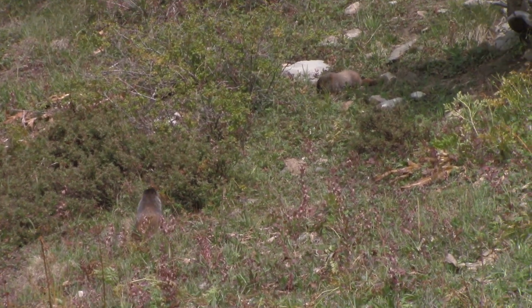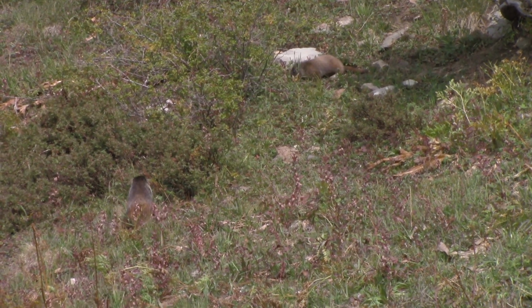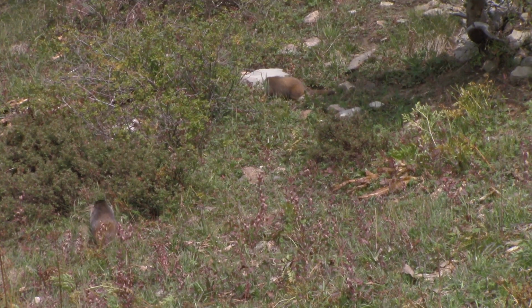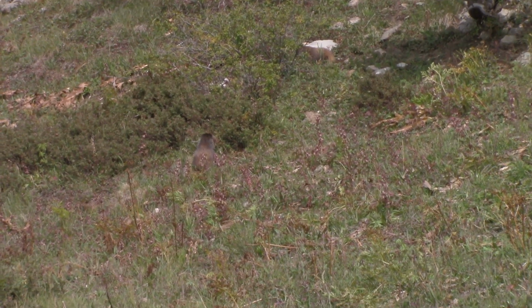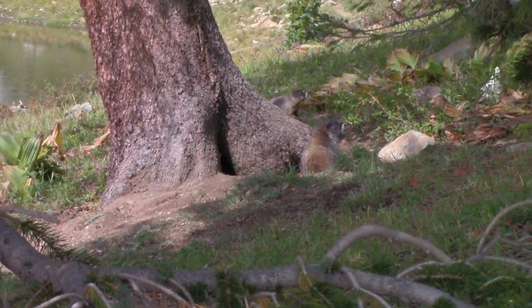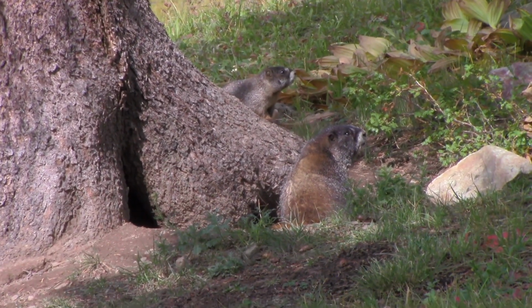A pair of marmots over here. They are eating like crazy. Look at that one pulling up the grass. Hopefully you can see that okay. Oh geez, another pair of marmots. Look at these guys right there. They're all over the place around this lake.